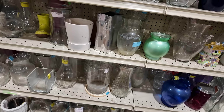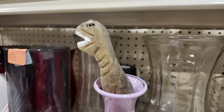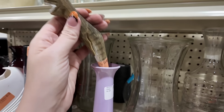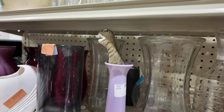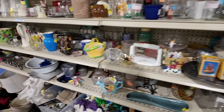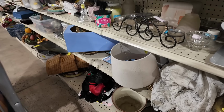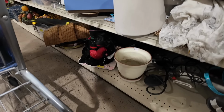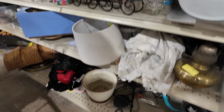All right, let's see. Oh, look. That's kind of fun. I'm just gonna leave it like that. Okay, so we're gonna do another pass at the shelves. See if we can't find anything new. Let me get down on our hands and knees and see what's on the bottom. Seems we never look at the bottom shelves. Just kidding.